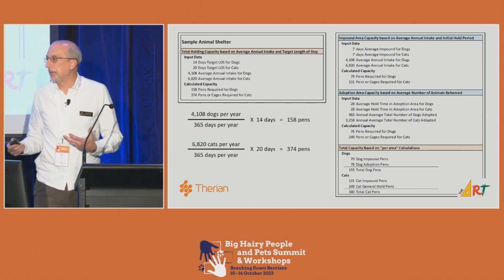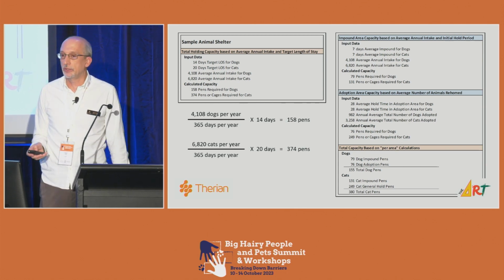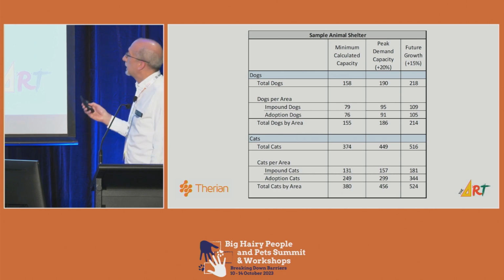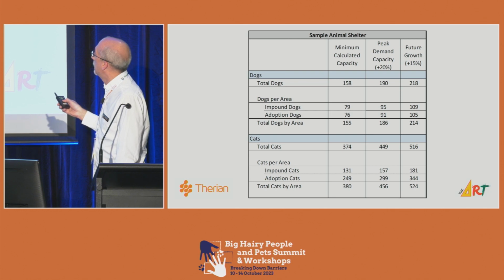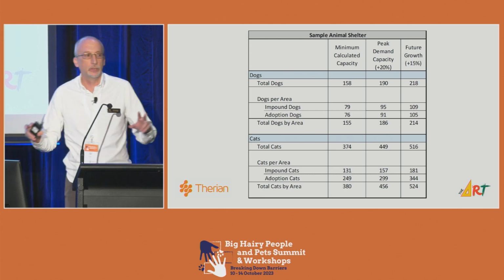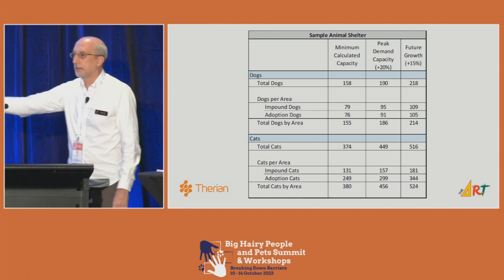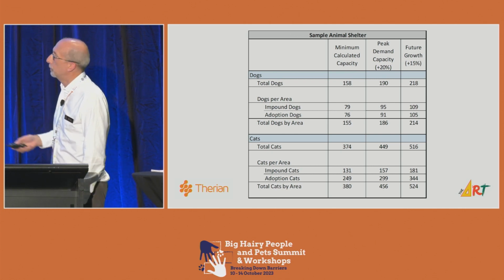So that's the basics, which is take the number of animals that you have divided by the 365 days a year times a length of stay. All right. The next thing that affects your capacity is going to be the two things I mentioned, which is peak demand and future growth. Using the numbers that you calculate from what I would consider the minimum capacity that's needed based on your historical data, then you need to forecast into the future. What do I want to allow for peak demand? What do I want to allow for future growth?